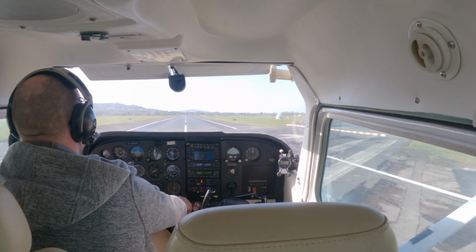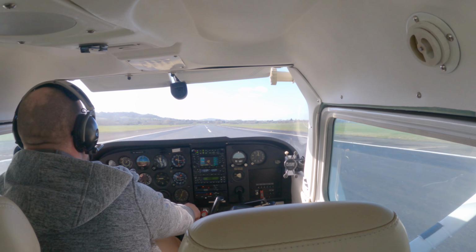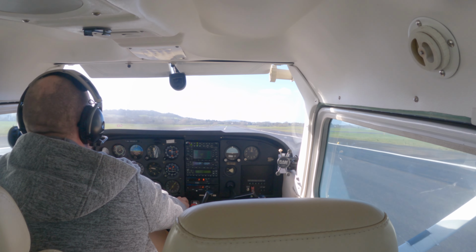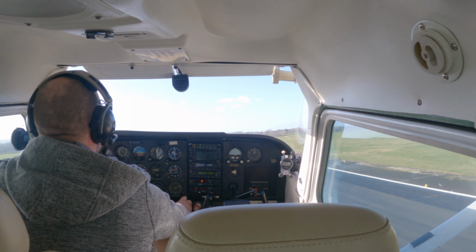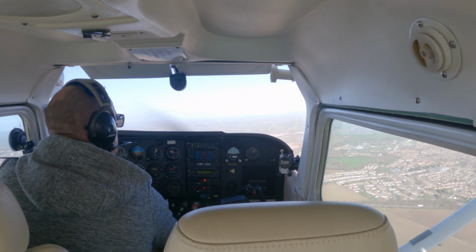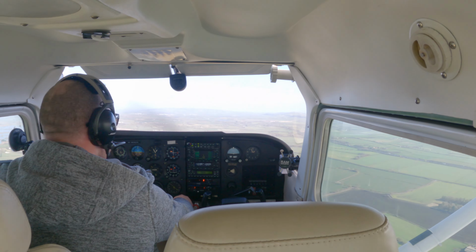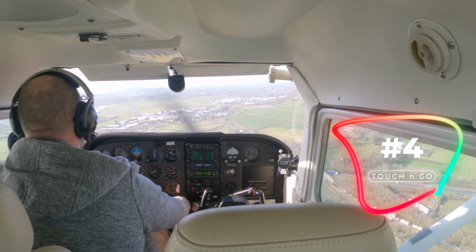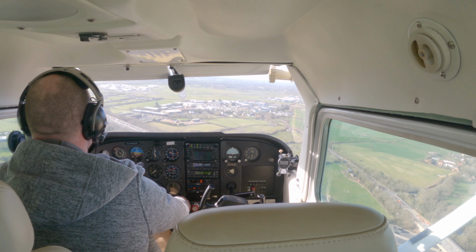Golf Lima Echo, you're just becoming number two to the Robin now, turning for a 1.5 mile final. Copy, got the Robin visual, Golf Lima Echo. Golf Delta Juliet, final. Golf Delta Juliet, wind 300 10, runway 22, clear touch and go. Clear touch and go, runway 22, student Golf Charlie Charlie.